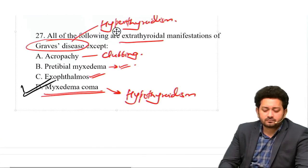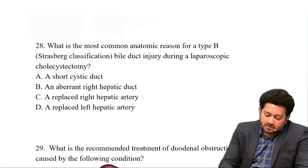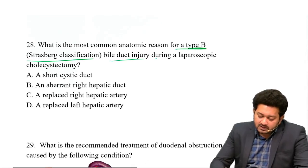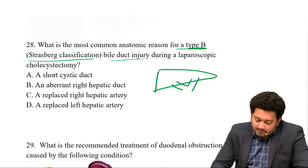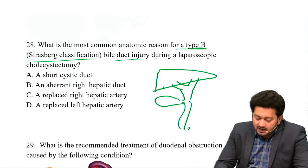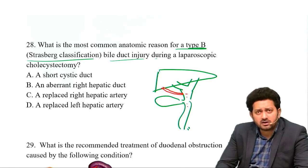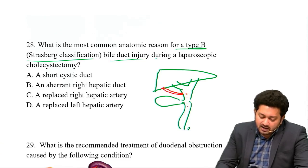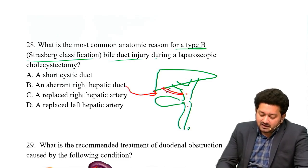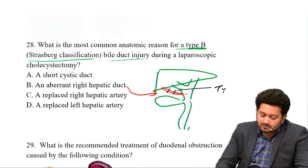What is the most common anatomic reason for a type B Strasberg bile duct injury during laparoscopic cholecystectomy? See, type B injury occurs. This is right and left hepatic duct, and suppose this is the gallbladder. Sometimes what happens, from this part of the liver, an abnormal duct, or you can say anatomical variation, comes directly into the common hepatic duct, or it can go into the common bile duct. This is aberrant right hepatic duct, and if it is present and at the time of surgery, if the surgeon does not identify, and if by mistake he ligates this, then it is type B Strasberg.